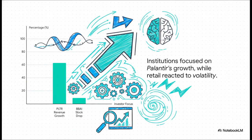Here is a perfect example of that institutional mindset. When Palantir stock took a hit after an earnings report, the big money didn't panic. Why? They used AI tools to dig deeper and confirm their original thesis, focusing on the rock-solid fundamentals like a massive 63% revenue growth driven by sticky, long-term government contracts.